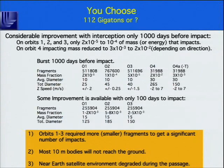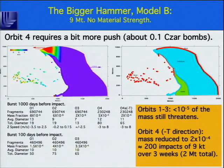Most of the bodies that actually hit the Earth will be small. Alternative, use a bigger hammer, use 10 megatons, about a tenth of a Tsar bomb, and you drop things down to 10 to the minus 6 and 10 to the minus 4 for the bad orbit.